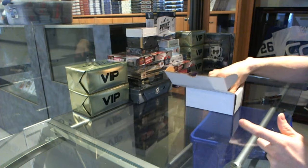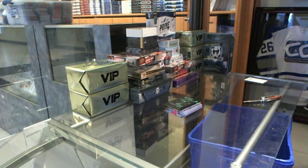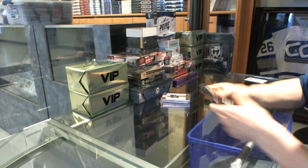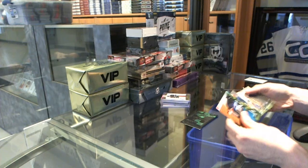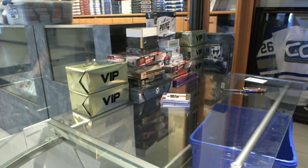All right, and the first free box added to the break is 13-14 Contenders. All right, let's start with the Breaking Bad bonus packs, see what we get. Base. And more base. Hole for one. Alright, the hits here we've got.